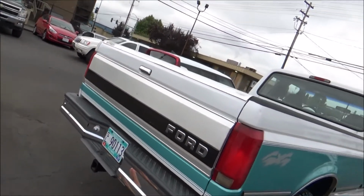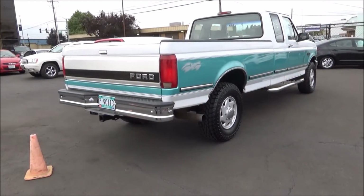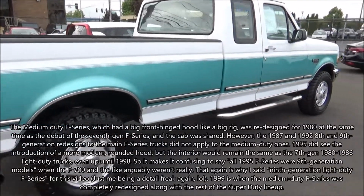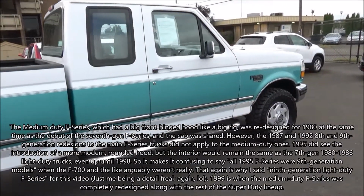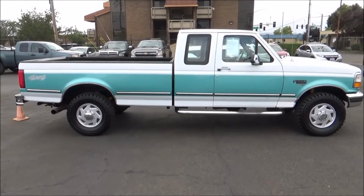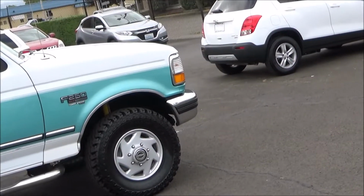In the 95 light-duty F-Series range, not counting the F600 and up, which you could argue weren't really 9th gens, I'll explain what I mean in a caption right here, you had the half-ton F-150, the 3/4-ton F-250 and F-250 HD, the 1-ton F-350, and the Class 4 F Super Duty, which is basically the precursor to the F-450.